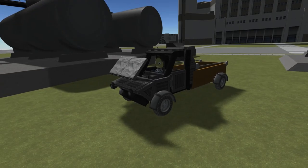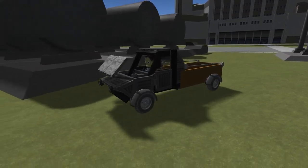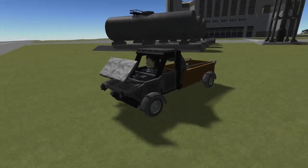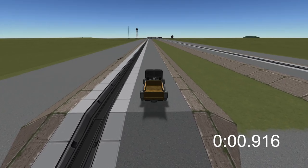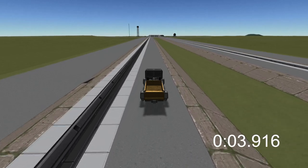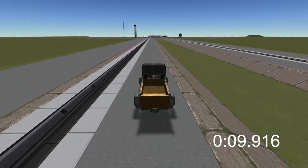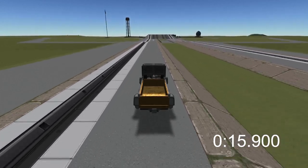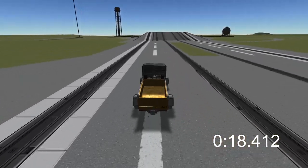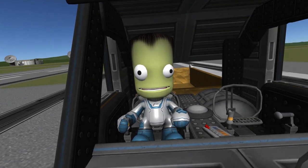Done. And it works. Now, is the Ingve faster than the Hulsker? Max gear, turbo, on. How in the good name of God is this industrial pickup truck faster than a sports car?